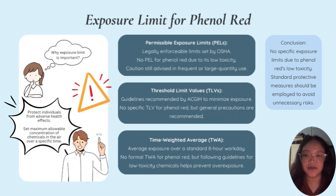Two main types of exposure limits are permissible exposure limits (PELs), which are legal limits set by agencies like OSHA. No PEL exists for phenol red because of its low toxicity, but caution is still important, especially in environments where it is used frequently. Another exposure limit is threshold limit values (TLVs), recommended guidelines from organizations like ACGIH. No TLV is set for phenol red, but it's good practice to minimize exposure. Another one is time-weighted average (TWA), which represents the average exposure to a chemical over an 8-hour day. While phenol red doesn't have a specific TWA, using similar guidelines for low-toxicity chemicals can help avoid overexposure when it's used often. Phenol red's low toxicity means specific exposure limits aren't set, but it is still important to use standard safety precautions.